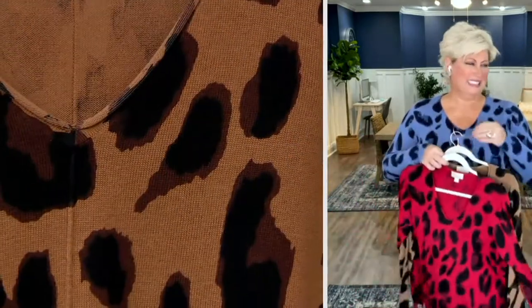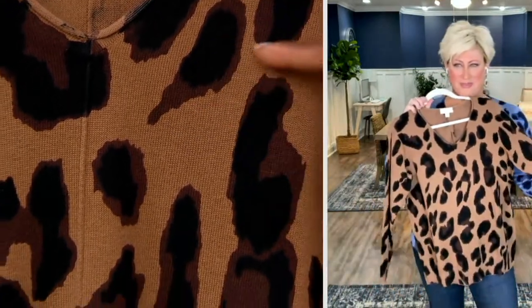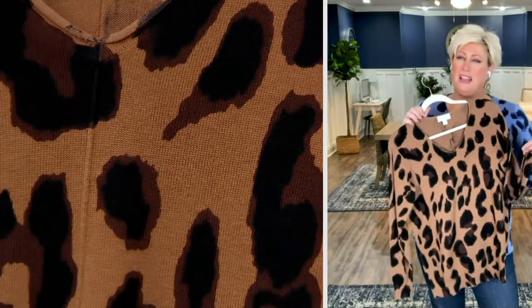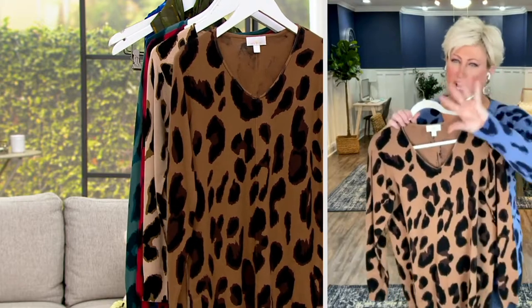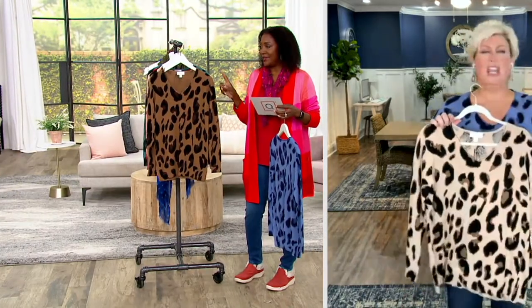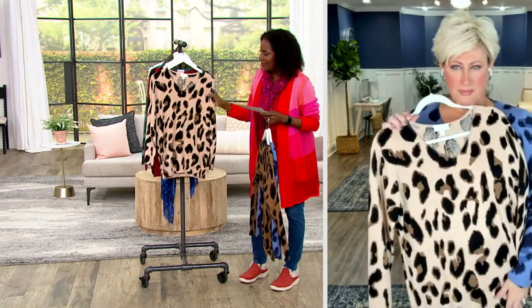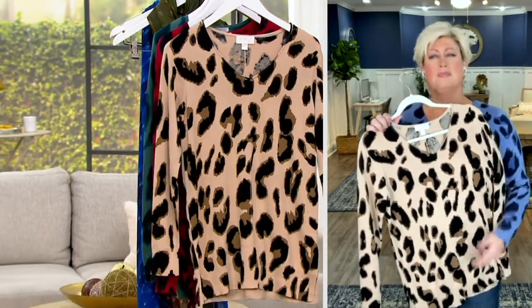Here is the chestnut, which is a classic animal color. The chestnut is a warm toasted almond with a beautiful dark brown and black in the animal print. Don't you think this one looks expensive? It does. This colorway looks very high end to me. I would even play around with the pant color, maybe a red pant. Absolutely, something a little bit different to go with that.